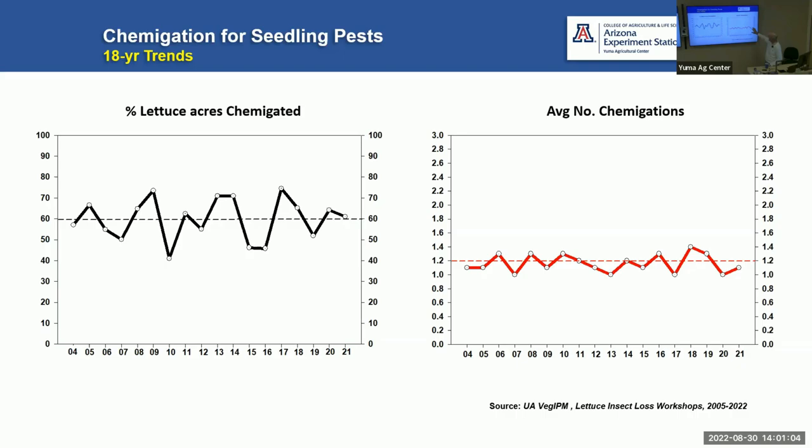If you look at the number of chemigations, on average, it's about 1.2 chemigations. The last 2 years, they've been relatively low. And again, when we do these surveys, this is 20 to 30 different PCAs that are watching ground over the entire area, including Imperial Valley, that are giving us data. That's why you see fluctuations from year to year. But I'd say about 1 to 1.2 chemigations per crop. So that's kind of stand establishment in a review format.